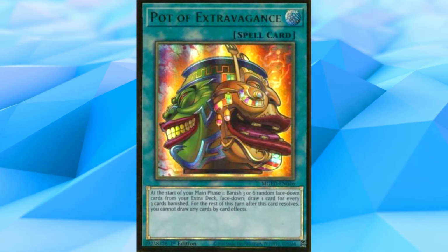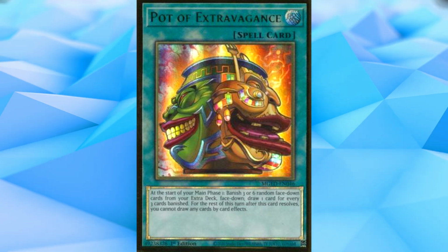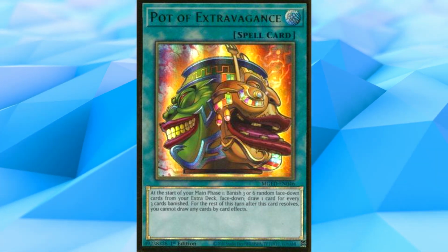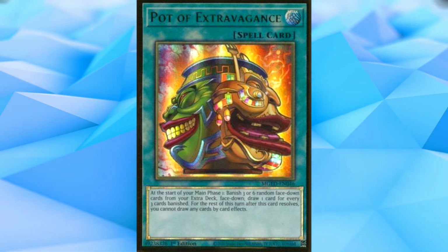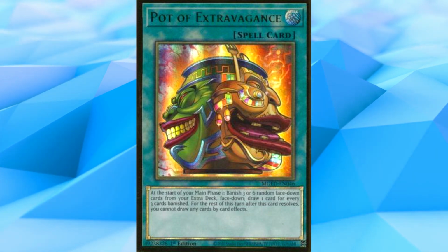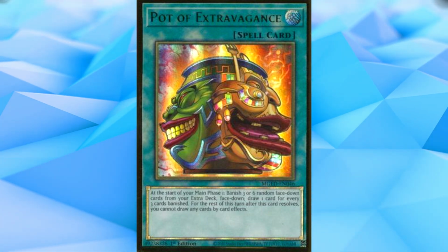Pot of Extravagance right now, ever since the Maximum Gold Eldorado reprint, is sitting at about $16 a copy, and many of the decks that you play Pot of Prosperity in, theoretically you could play Pot of Extravagance instead. For example, in my Madolche deck that I've profiled a few times on the channel, I usually try to play Pot of Prosperity, but Pot of Extravagance is just as good in that deck as Pot of Prosperity in many situations.